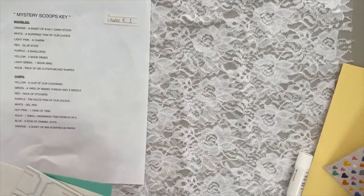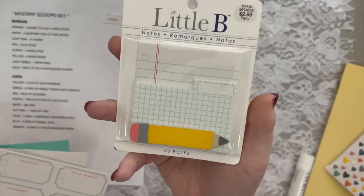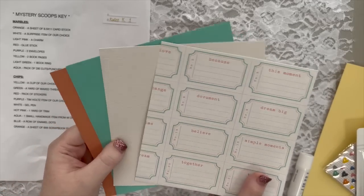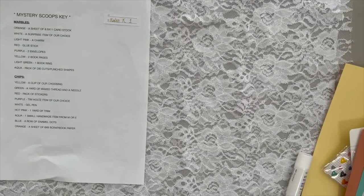There you go. You got, ooh, look at that. Sticky little notes. Cute. Then you got, look at those matching papers. How beautiful. Cute those are. Well, that is what you got, Miss Karen, and we will get you a steel shot in a little bit.